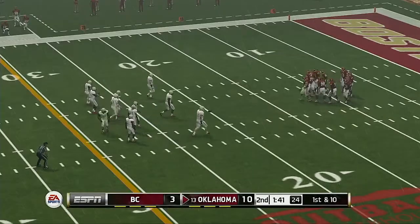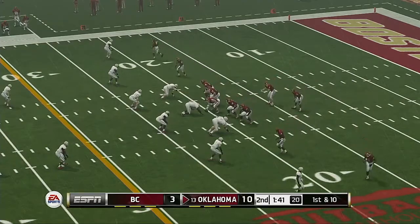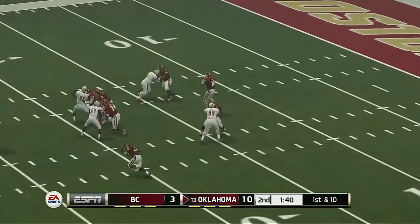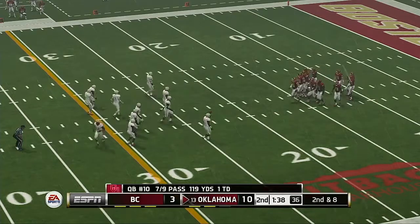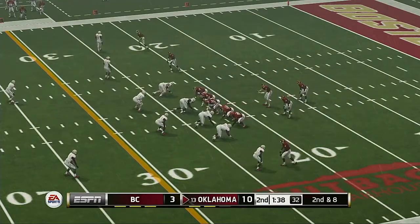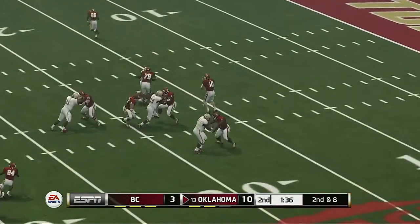With one quarter down, I really haven't seen too much separation between these two squads. Might be neck and neck the whole way. Oklahoma is up a score. Oklahoma's going to take their first time out of the half. Not that impressive of a play. Let's see if they continue to employ the short passing game or if they decide to run the ball. It's second down, 8 to go. Ball on the 22-yard line.